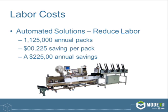If I can get to 15, that's 900 packs an hour. If I get to 20, that's 1,200 packs an hour. So there's a lot of ways to look at that, but just to give a general scenario, I've got $225,000 to play with for doing 4,500 packs a day.